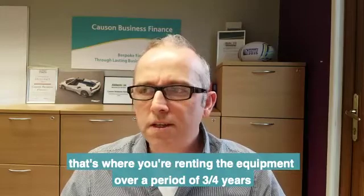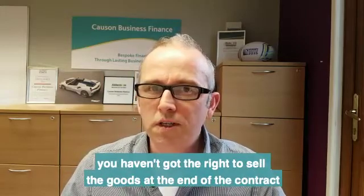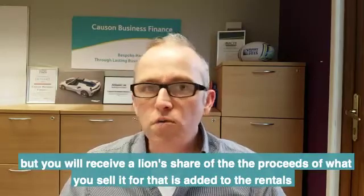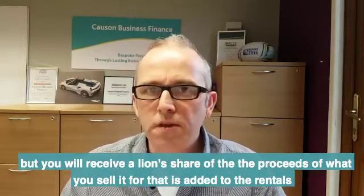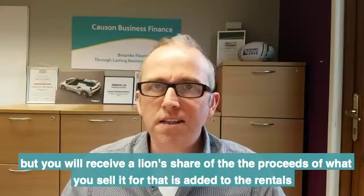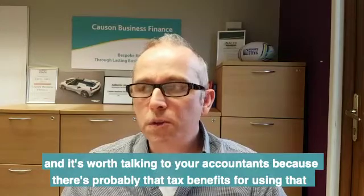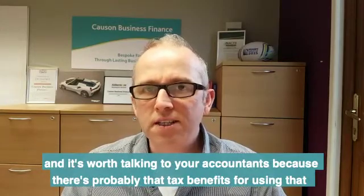Second up, first of the not ownership facilities is finance lease. That's where you're renting the equipment over a period of 3-4 years. You haven't got the right to sell the goods at the end of the contract, but you will receive a lion's share of the proceeds of what you sell it for. VAT is added to the rentals, and it's worth talking to your accountants because there's probably VAT, tax benefits for using that.